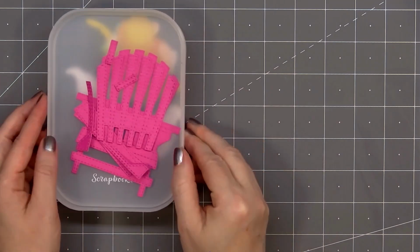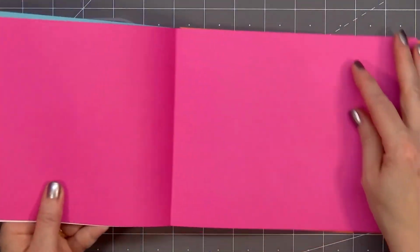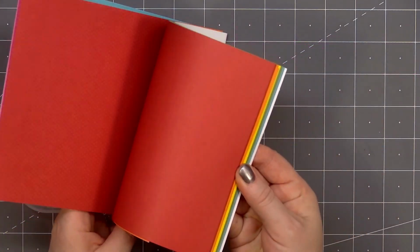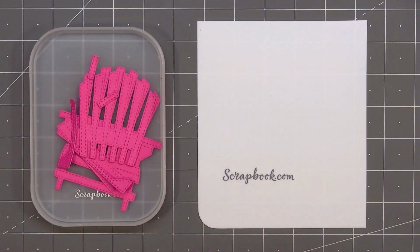I do have a couple of cards to share with you using the new items. I've already gone ahead and die cut out all of the pieces. For the beach chair, it'll be bright pink. I'm using some pattern paper from Simple Stories. It's their Color Vibe Brights collection.